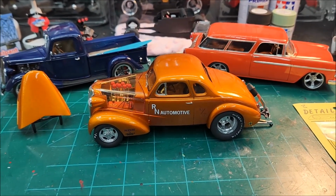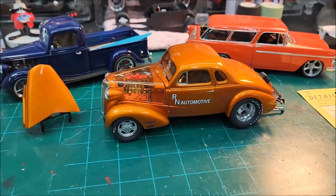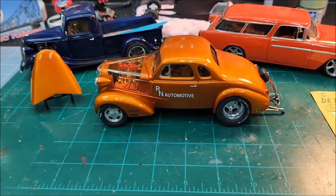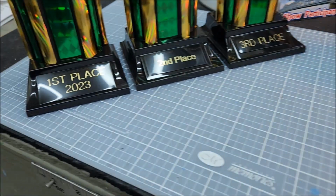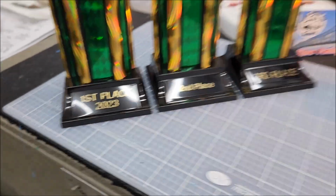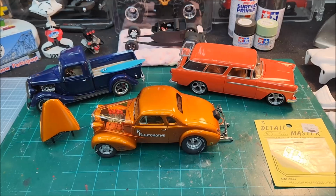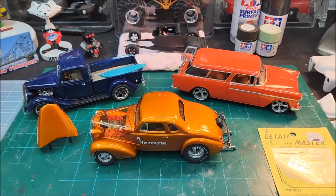And I wanted to build a gasser too, but just a newer style gasser. So that's what I built, and it's got the old 572 fuel injected engine in it, and the wheelie bars out the back, and everybody seemed to like this over there. So it ended up getting first place in the competition category. And I took three models, and three models brought home a trophy. I was really surprised, to tell you the truth. It just made my day.